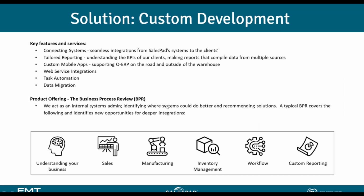On top of SalesPad's out-of-the-box products, we have an in-house custom development team that can help you maximize your business processes with SalesPad. Whether it's an e-commerce integration, custom mobile applications, or fully automating your daily tasks, SalesPad's custom development team can help to identify these areas and architect a solution to fit your business needs.